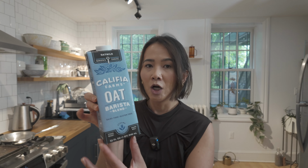I picked up a bottle of Califia Farms oat milk, the barista blend. If I couldn't get my hands on this one, I would go for the Oatly. I already made myself some coffee. This is the last batch of beans from Grace Note that I got from Boston. I very much enjoyed this bag of beans and I savored every drop.